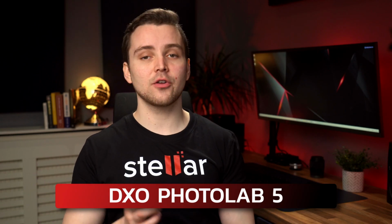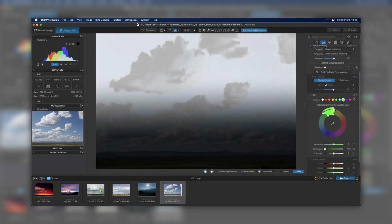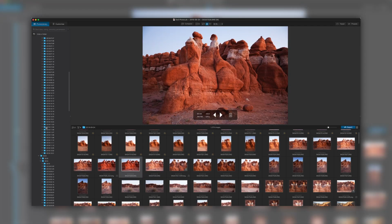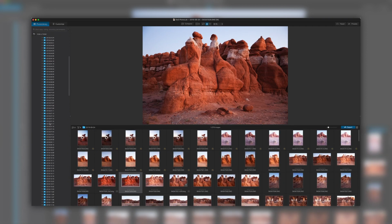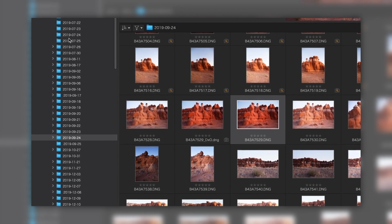DxO PhotoLab 5. Developed by DxO, PhotoLab 5 offers all the necessary photo editing tools, whilst also being easy to use with many user-friendly features. The software is known for its DeepPRIME technology that uses artificial intelligence to reduce digital noise in photos. It also features DxO Smart Workspace, which helps to manage your workspace by displaying your favorite tools in the project, along with Edit History Panel and Batch File Rename options.